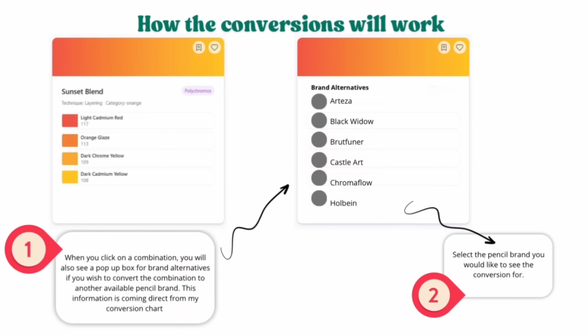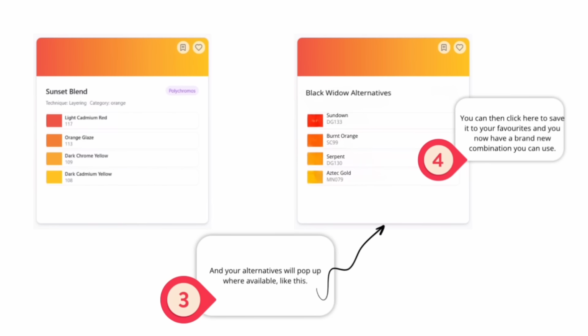Click on the brand you want to convert the combination to, and ta-da! Your pencil alternatives will pop up in a combination for you to use. You can then save and favorite that combination. So as well as all the existing combinations we'll be uploading and programming in from my charts, you have the ability to make your own combination by using brand alternatives.